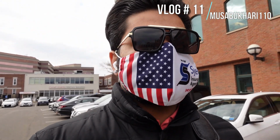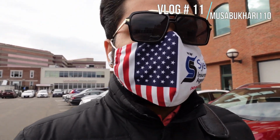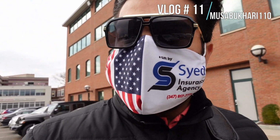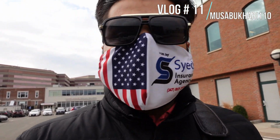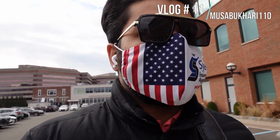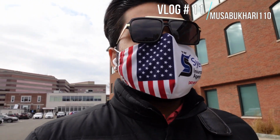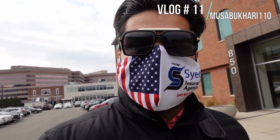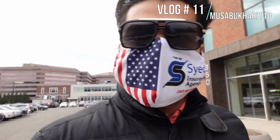Hey guys, so we just reached the passport office, and first of all, the parking is a huge problem over here. You have to find parking on the street. You cannot park in this compound. So if you luckily find a parking spot, you go inside, and also make sure you have the confirmation with you, because they don't let you go in without the confirmation number.